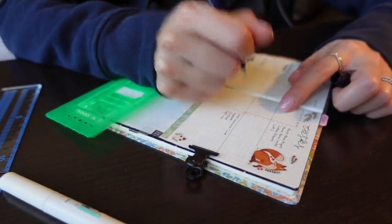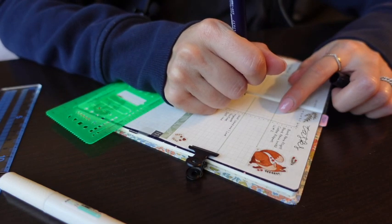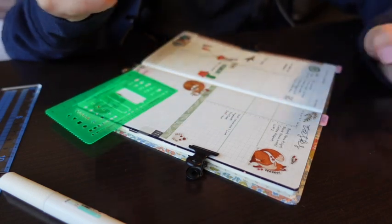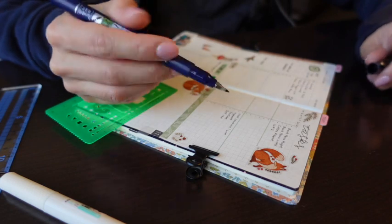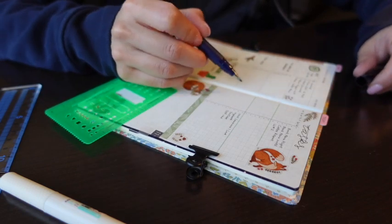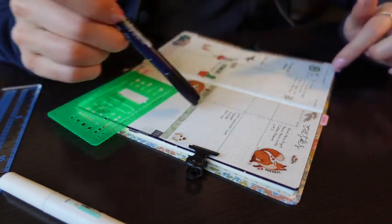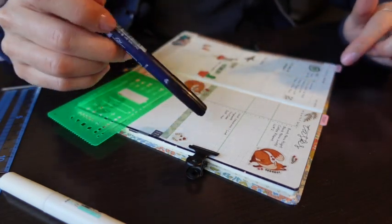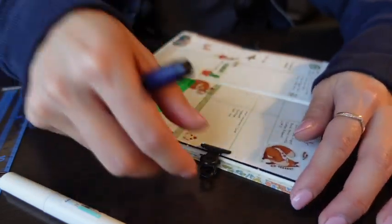So today is Monday. I'm just going to use my hard tip pen from the Tombow Fudenosuke, and I'm going to hit a dot right there and right there too, under Monday. Just follow the Monday down and hit a dot there. Once I've completed the task, I like to cross it out and connect the dots. But because this is a habit tracker for the week, I'm not going to cross it out because I want to see how many times I can strike it off.